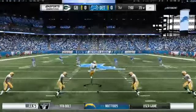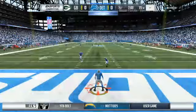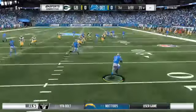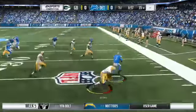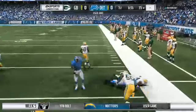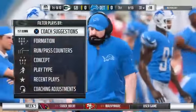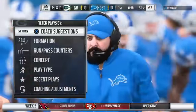Already in the rearview mirror, and off we go in Week 5 on EA Sports. That'll be taken in the end zone. Oh, a heck of a move. Man. And nice work on the return as they'll start their drive just past the 30-yard line.